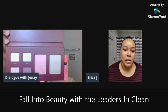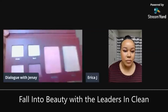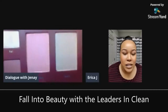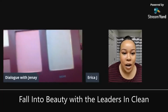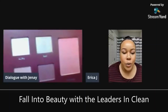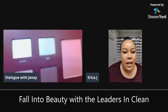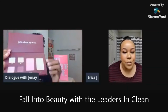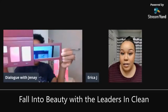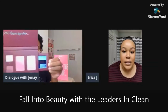Right. So we have the Golden Hour all-in-one palette. Let me see if I can get a little closer. I don't think the camera does it justice, but those are your blush and your highlighter on that side, and then you get 4 really pretty shimmer eyeshadows. And again, you can use all of that interchangeably. I've used the eyeshadows in the palette I have for highlighters. So, you know, that is a good one to have for sure.